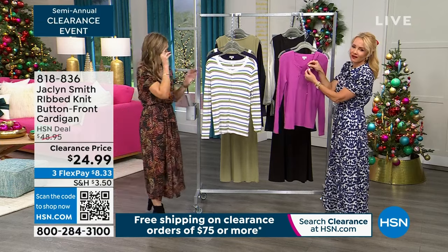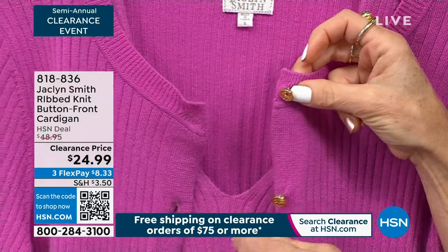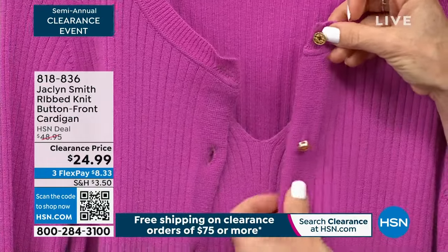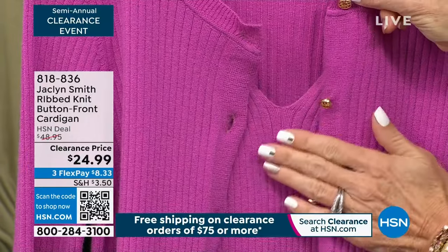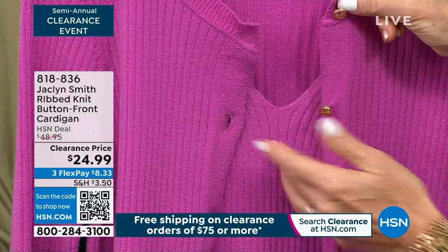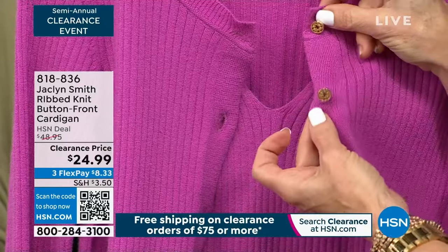Just to show you that, first of all, I want to put the tank underneath so that you can see the tank that's coming up in just a little bit. All of the colors have been dyed to match. The stripes dyed to match. Everything is an exact match, so you might want to get the two of them. I would get the two of them together. But look at the buttons on these.